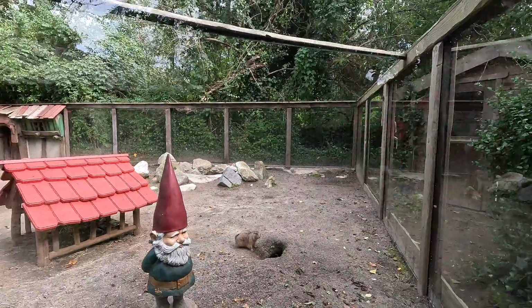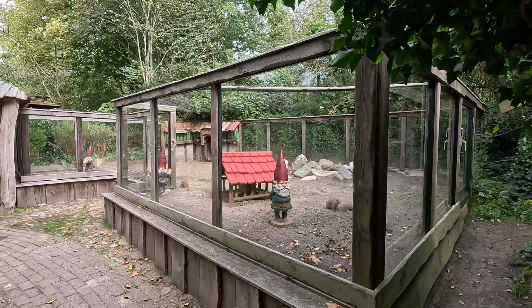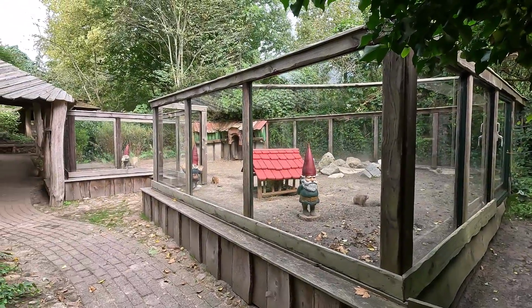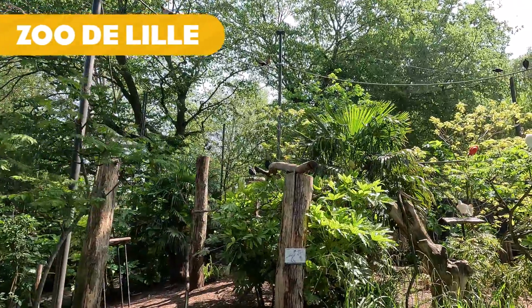Also the little backstage building over there. I think that leads to some kind of backstage at least. I think it's very cute. So I actually really like this enclosure. It's a bit flat, but other than that, it's absolutely awesome.